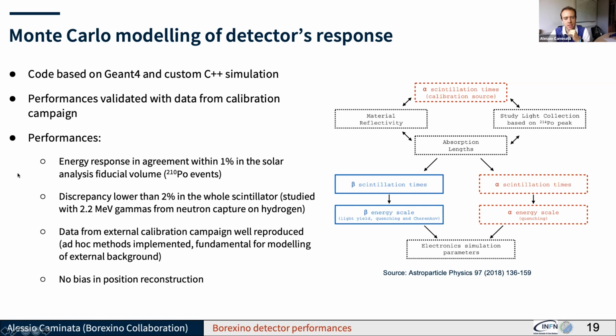So basically, here is the way we tuned our code, starting from materials and the study of light collection and absorption lengths, then focusing on scintillation times and the energy scale for betas and alphas, and then simulating the electronics parameters. Here, the take-home message is that our code is in agreement within 1% in the solar analysis fiducial volume, tested with the polonium-210 events, and the discrepancy is anyway lower than 10%, or 2% in the whole fiducial volume, within all the scintillator that is used for instance for the neutrino analysis.